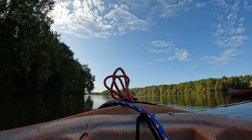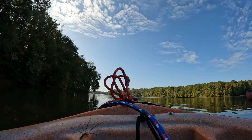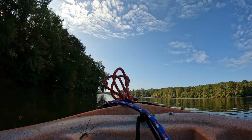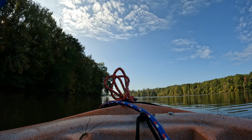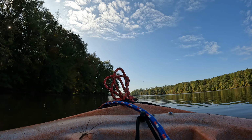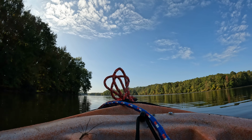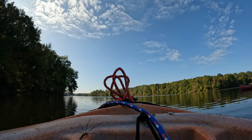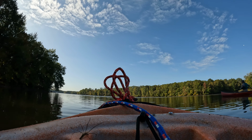Well, it's like gone down old Big Cove. There are a couple of subdivisions that are right there on the Flint River. Yeah, right on the river. Yep. I gotta move on out. I'm pushing off the bottom. Yep.